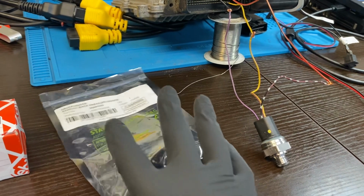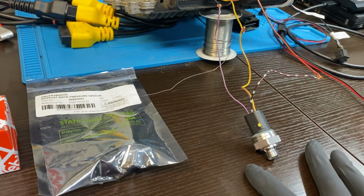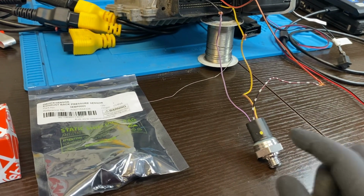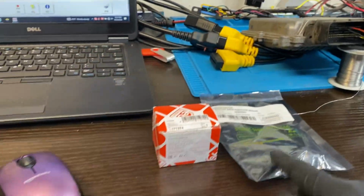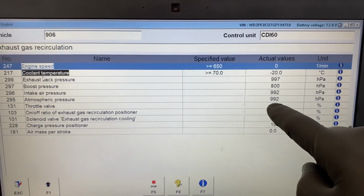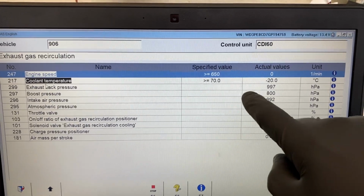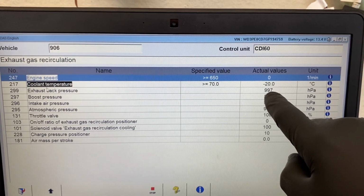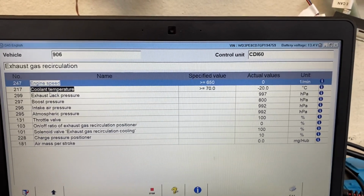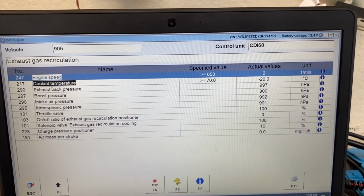So we changed it. This was the existing part number he installed, and we tried another version based on his VIN. There were potentially two different ones, and the second one worked. The first one we had, brand new, was about 500 hectopascals off on the exhaust back pressure reading, and the second one is actually correct. This has caused multiple clients to chase their tail on this specific fault code. So just be aware of that.